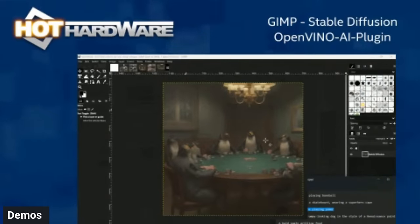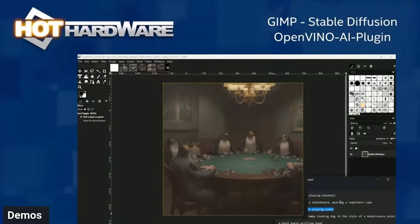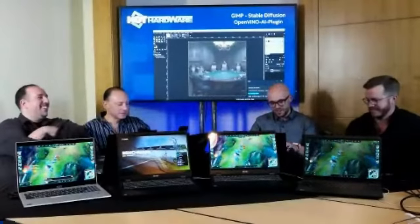Okay. So now we got to guess what the prompt was. These look like penguins. We're PG-13 rated, guys. Nothing salty or anything like that. Okay. Penguins. This is Hot Hardware in New York demoing poker chips. Penguins gambling. Penguins playing cards. Close enough. Group of penguins playing poker. You got that one. We'll give it to you.